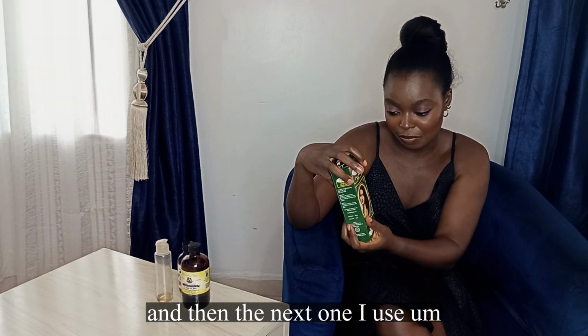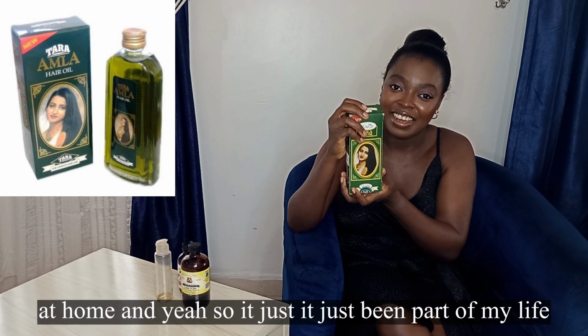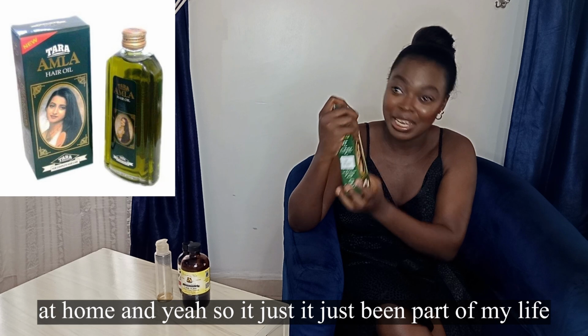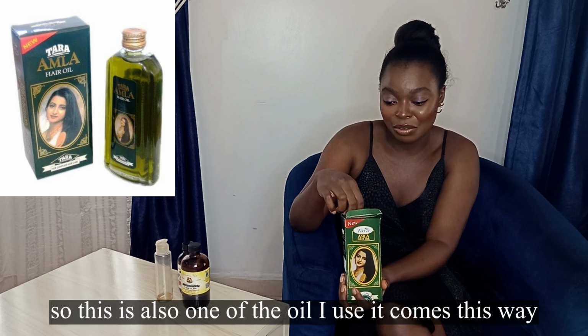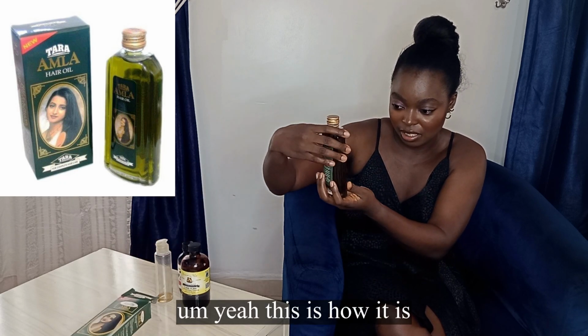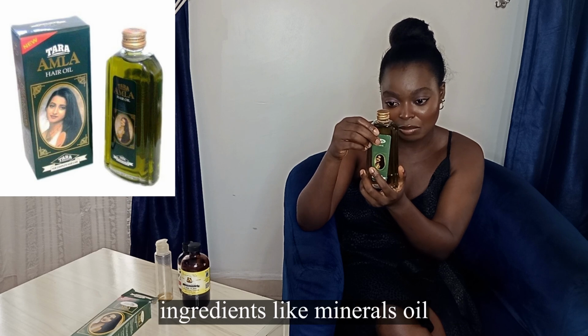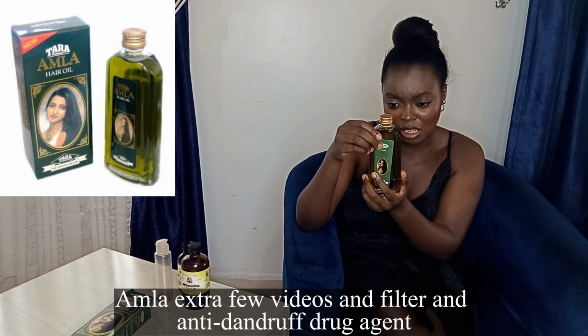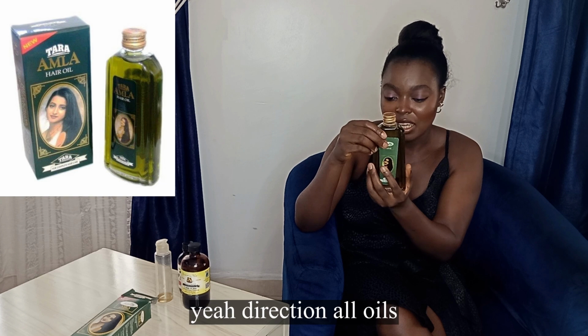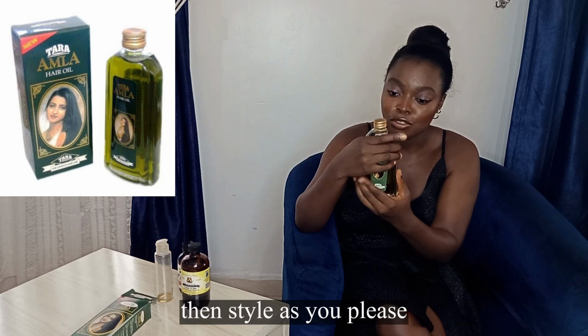And then the next one I use is the Amla oil. I grew up knowing this oil because my mother had it at home, so it's just been part of my life. This is also one of the oils I use. It's Amla hair oil for complete hair care. Ingredients: light mineral oil, amla extract, UV filter, anti-dandruff agent, perfume. It has directions. What you have to do is pour a little in your hand, massage vigorously into the scalp and hair, and then style as you please.